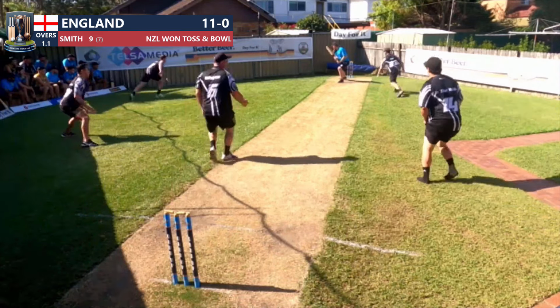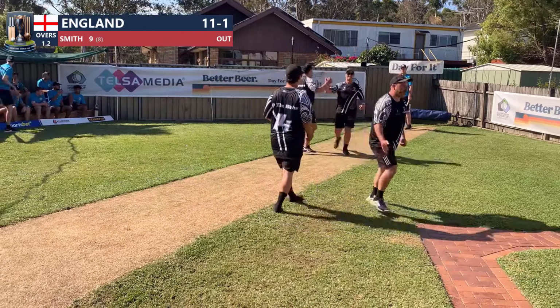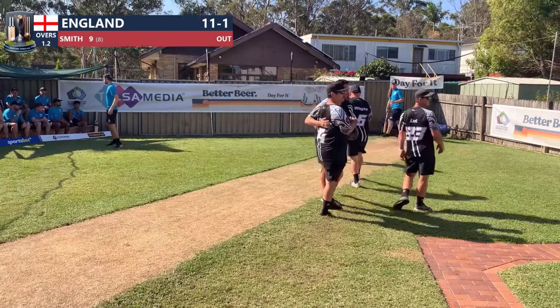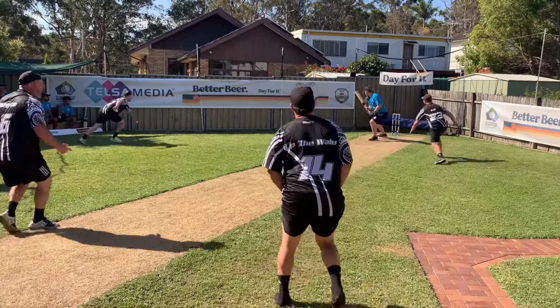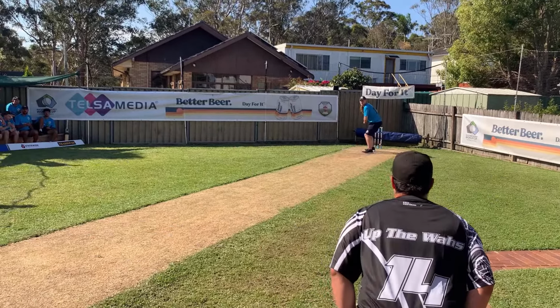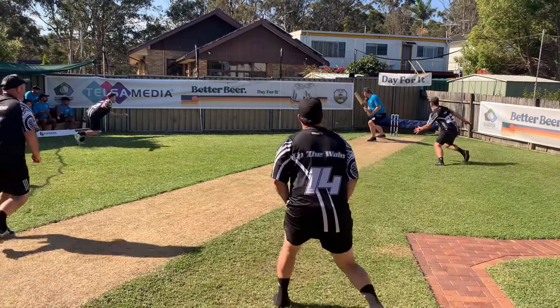England sharp today. Oh, he might have nicked this, has he? I think he has, and it's given. First wicket on the board, Daniel White for New Zealand. Smith just double checking, but he's got to go. Disappointment for him. New Zealand, the 8th delivery of the day they've struck. And the in-form England vice-captain is gone. Daniel White, the man of this tournament thus far, with a big wicket early on for the Kiwis.